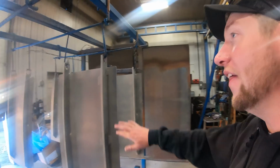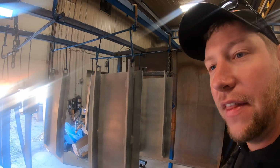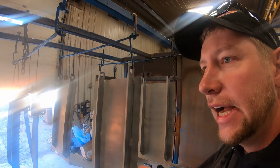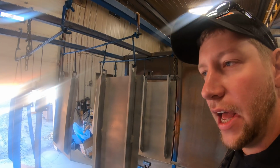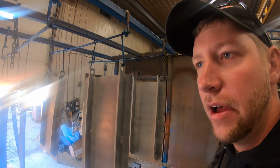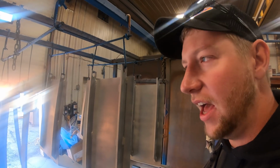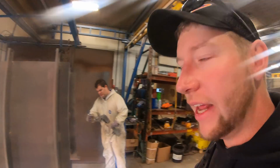So all this stuff will get powder coated right now, and we'll slam it into the oven, and it'll get baked to about 400 degrees, and that'll make the paint really hard and adhere onto that. And this is far superior to any liquid paint you'll ever run. I've done a lot of liquid painting, a lot of different stuff like that. You'll never beat that powder coat. Like I said, it's durable stuff.